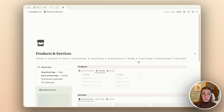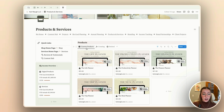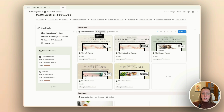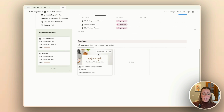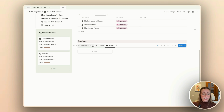Let's take a peek at the products and services. This is where I hold all of the things that I offer. First up, I have my products, so I can easily grab the links to those and see what's going on with those. And then I have a place for ones that I am creating, as well as any products that I have retired. I have not retired any yet, but who knows, maybe it'll happen one day. And then below that, I have the services that I'm offering. And again, same thing, I can see the ones that I'm working on creating and any that I retire.